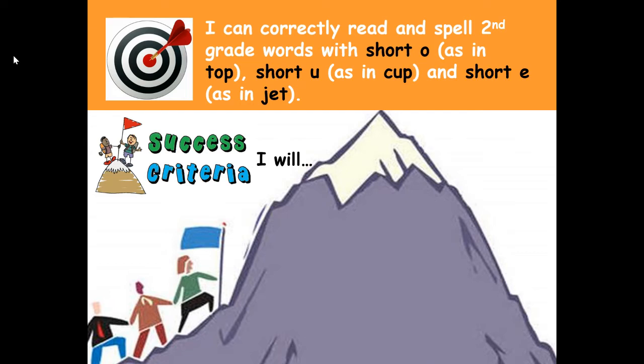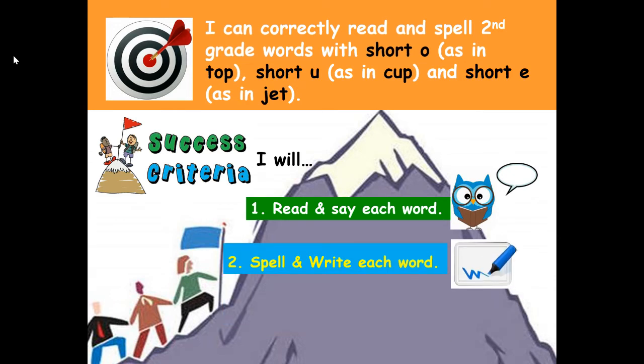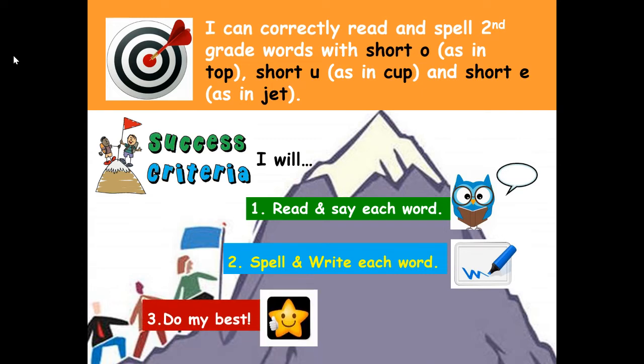Well, here are our steps to success. We want to reach the top of our learning mountain today. So number 1, we're going to read and say each word. Number 2, you're going to spell and write each word. Number 3, I will do my best. And number 4, your challenge is to write each word 3 more times at the end of the lesson.